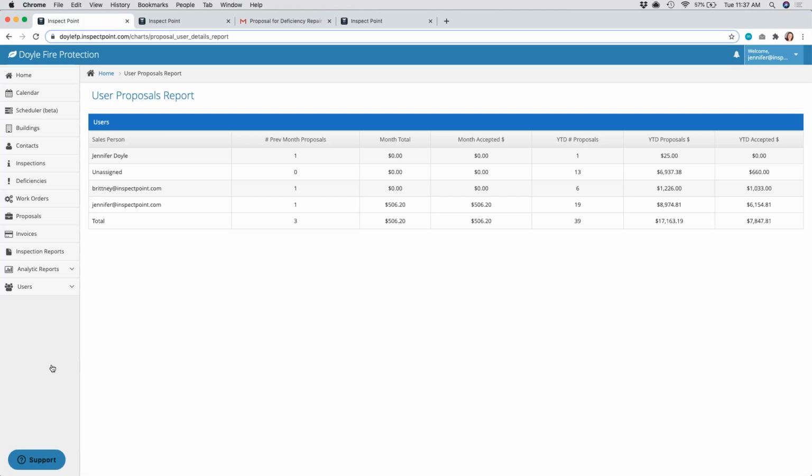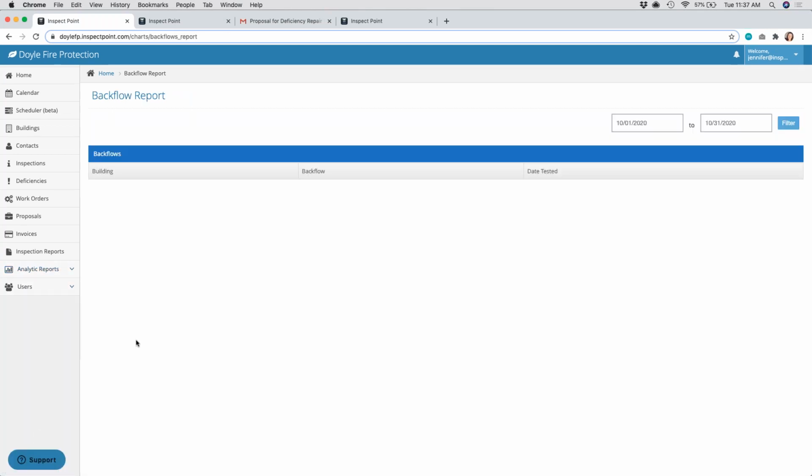So you can see the user proposal report, month to date, year to date, per user using the proposals feature. And then also backflows as well. Any backflows that have been performed, when were they last tested, etc. In this case, during this time frame, we don't have any, which is why it's showing as blank.